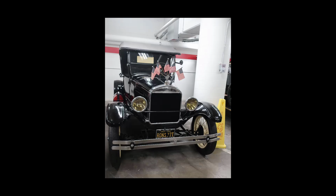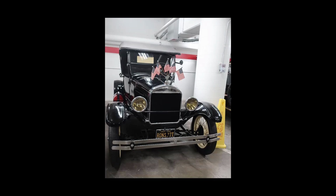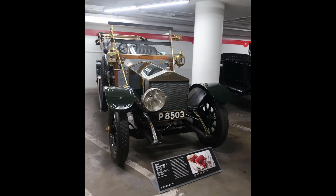The Model T went through a number of reiterations over the numerous years that it was built, and reading license plates on this one, we can assume it's a 1927 Model T that probably belonged to Ron at one time, so it's an easy lookup. Cars of various ages are beautiful, and here's a 1913 Rolls-Royce 40/50 Silver Ghost, something in French Tour. Really a beautiful car, and it's really nice that they gave us the signage on this one, so we can now use that to make sure we know what we're talking about.